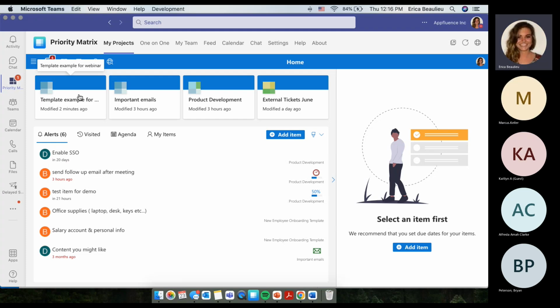Right. So it'll come through Priority Matrix. You can also set it up to come through your chats and your channels, depending on the connectors that you have set up. And you can also have it emailed as well. So the notifications coming from your templates can be formatted exactly the same as any other Priority Matrix notifications. It just depends how you have those set up. Does that make sense?